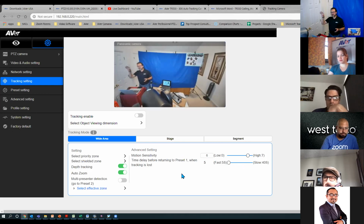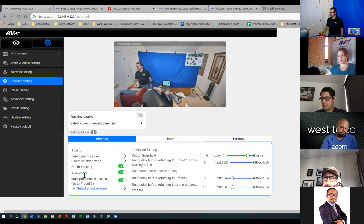So if something gets lost, say I started walking back and it was still pointing at my leadership poster, it would wait 5 seconds and then come back to this preset that I have right here, whatever preset number 1 is. And the same idea with multi-presenter. So preset number 1 and preset number 2 are kind of reserved for fallback type presets. Okay.